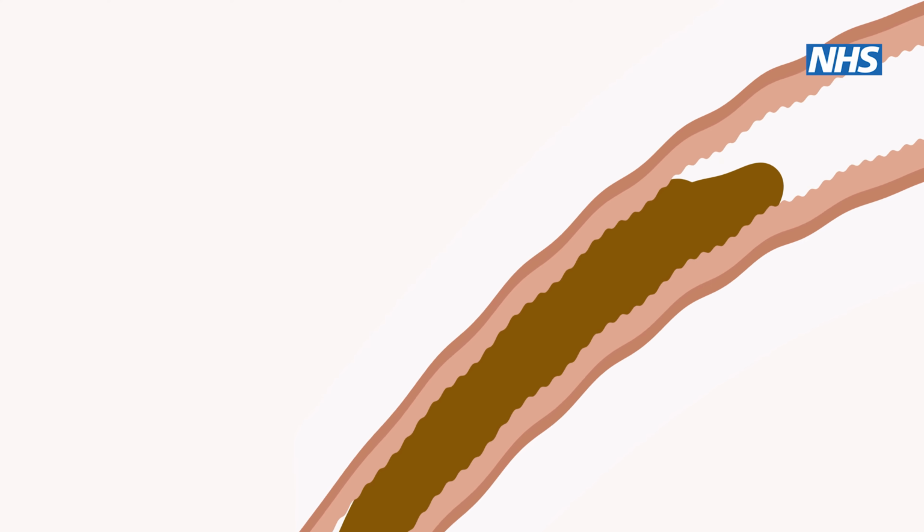If the poo spends too long on its journey, then too much water is absorbed, and the poo can become hard and dry and stuck. So how do we know when we need to do a poo so we can keep the conveyor belt moving and stop it getting stuck? When the poo has gone round the corner of the pelvic colon, it reaches the rectum. The rectum is made of smooth muscle. When the poo arrives, the rectum is stretched, and it's that action of stretching that sends a message to the brain telling us that we need to do a poo.